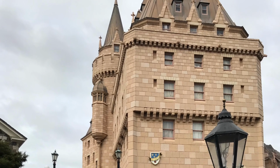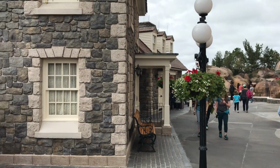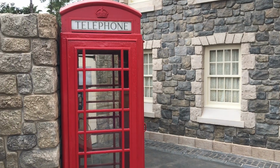Here's a Toasting DW secret. Now, people will wait in line to take photos in that red English phone booth area here at Epcot, but Canada has one too, and it never has a line, so you're welcome for that.